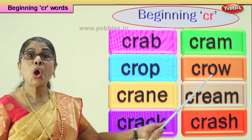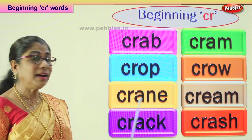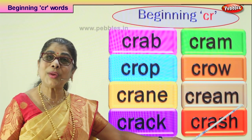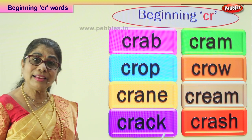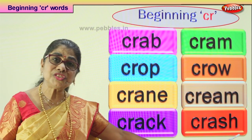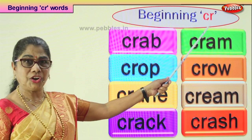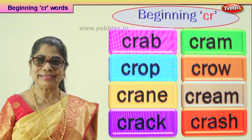Crow, crow. Good. Crane, crane. Cream, cream. Crack, crack. Crash, crash. Good. Now, in beginning consonant blend, cr, we will do a small exercise.